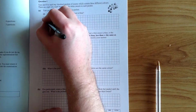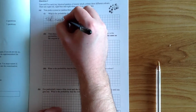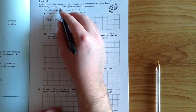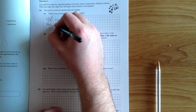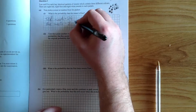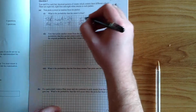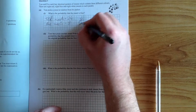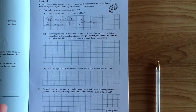Well, first of all, the total number of sweets is going to equal 24, because 8 plus 8 is 16 plus 8 is 24. Blue sweets, as we're told in the question, is equal to 8. Therefore, there is an 8 out of 24 chance of getting a blue sweet. Or in other words, simplify it down. 8 goes into 8 once, 8 goes into 24 3 times. You have a 1 in 3 chance, or a third chance, or 33.33333% chance of getting a blue sweet.